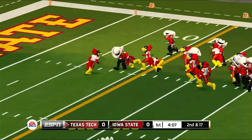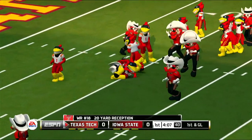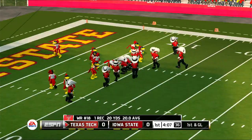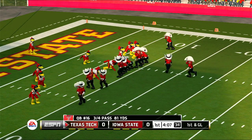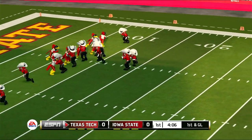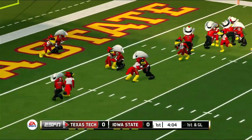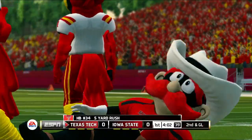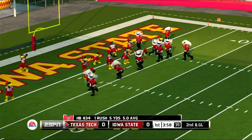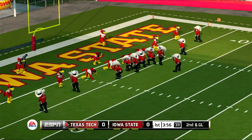Fires out to his receiver. He's taken down right around the 8-yard line. Gain of 20 on the play. That makes it first and goal. Watch the run. Go! Nice run up the middle. That's good for a gain of 5 yards. That brings up second and goal.